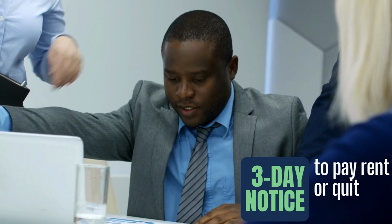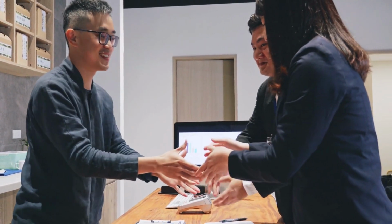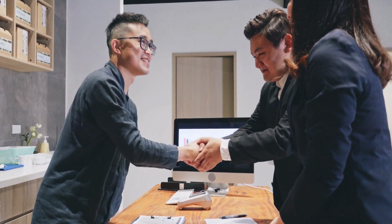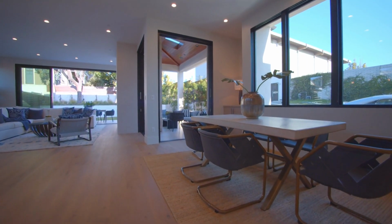Then there's the issue of service. Okay. So the law says you have to be served in a specific way. Okay. Whether it's personal service or substituted service, where they leave a copy with someone at your home and also mail you a copy. Got it. And then the timelines are also very strict. Okay. 3 days means 3 full days, weekends and holidays don't count.